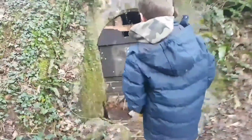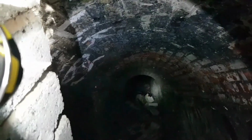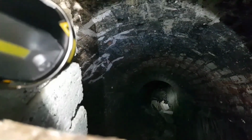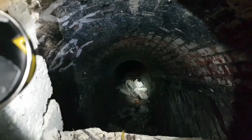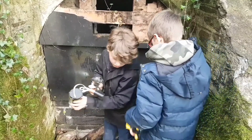Okay, right, this is the other hole we saw. This one looks sketchy. Yep. Okay, so it goes down quite a long way. Oh, jeez, it goes down a really long way. Oh, it's a long tunnel. It's a long way down.